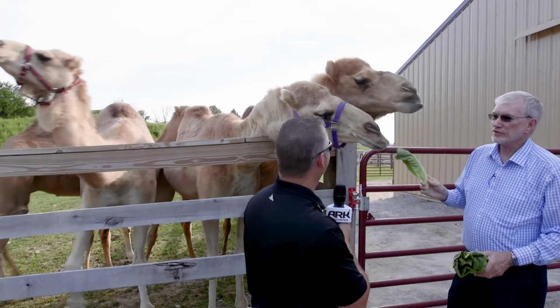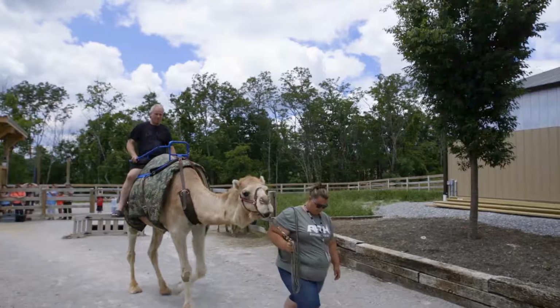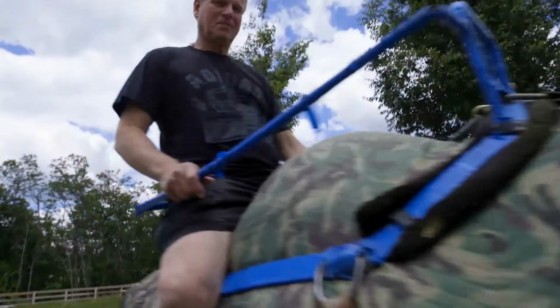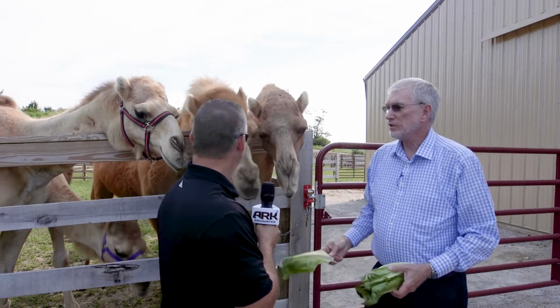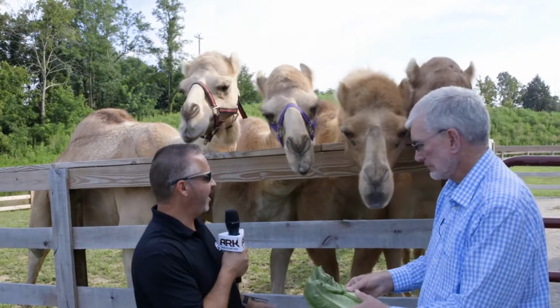And I look at the number of rides every day, and apparently not just kids, but adults like to ride them too. Oh yeah, we had our oldest guest ride the camel, and she was, I think, 98 years old. Is that right? Fantastic, yeah. So we get all ages that want to ride these guys. They're such a draw. Now we also have what? Llamas, alpacas? Yes, yeah. So we also have llamas and alpacas here.